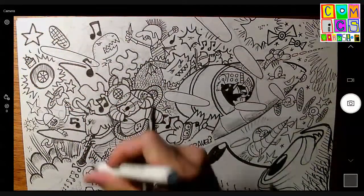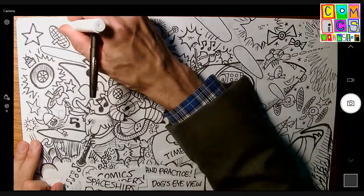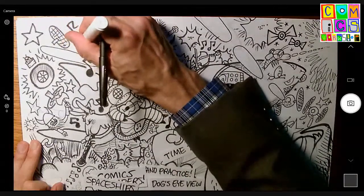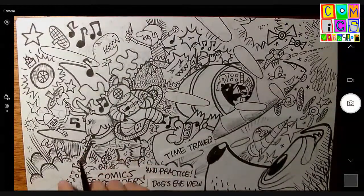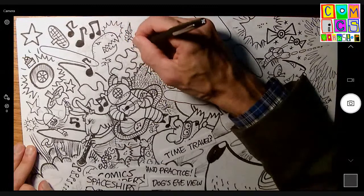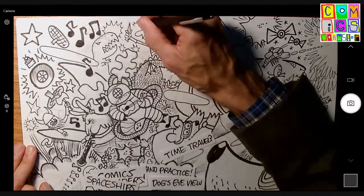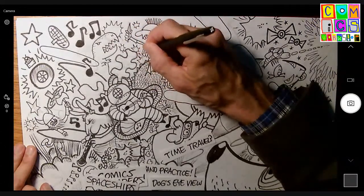Very cool. We have a couple more musical notes, I see. I'm not sure how the music is transmitted in outer space, but you know, it's a cartoon, so maybe they have technology that can launch music through the upper atmosphere here. Let's do a couple explosions in the background here, just because people asked for explosions, right? And barking dogs.